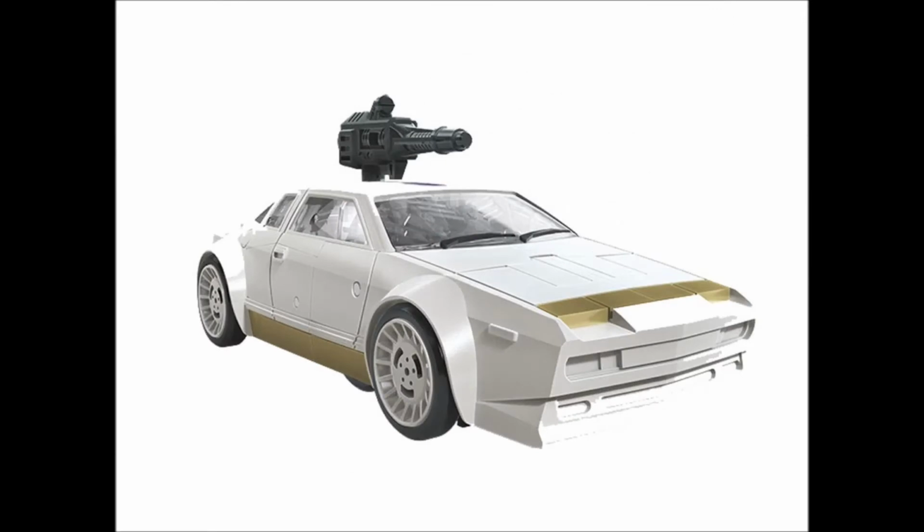Here we have the vehicle mode for Runamuck, and it looks pretty good. Love the gold, love the white. Almost has a DeLorean kind of look, which works for me. Yeah, man, can't wait to get this guy. He is a must-have for me.